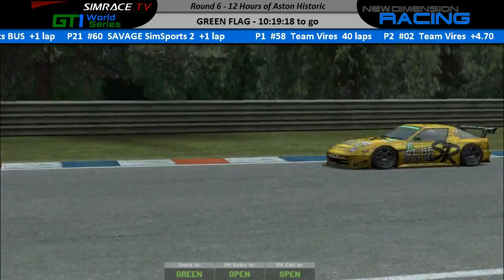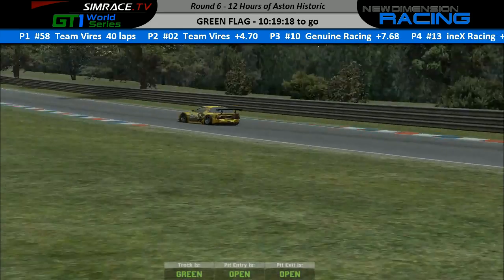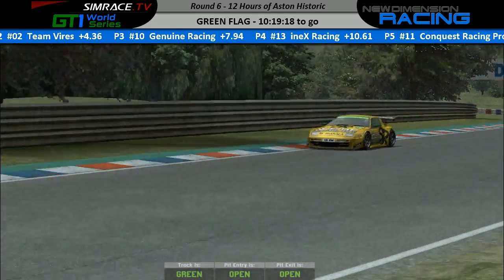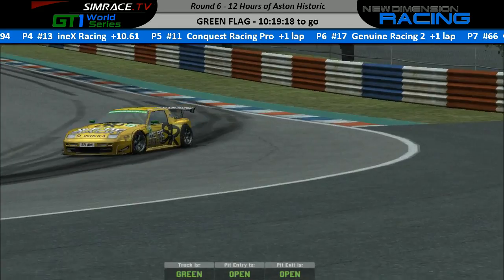Sonic Realms Racing in 14th, Hellenic Racing are 15th ahead of Asex Motorsports with Infinity Amateur, who we've just seen spinning, in 17th ahead of Stig Breeding Program, Merida Racing Team, Last Night Motorsports Bus, and bring up the rear Savage Sim Sports number 2.